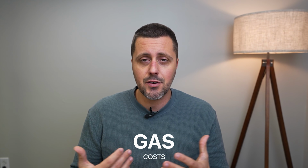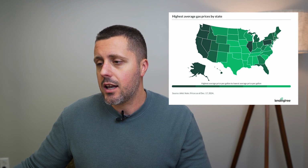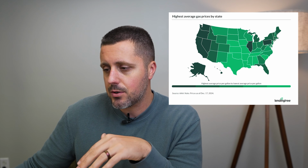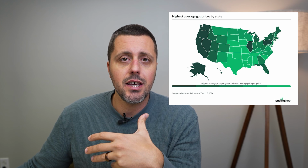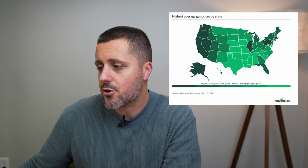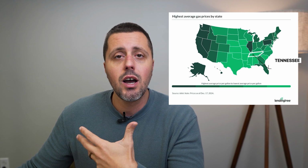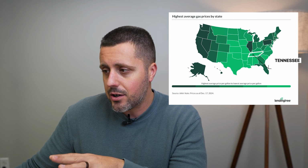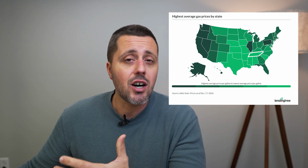Now, the next thing I'm going to discuss is gas prices. A lot of us commute to work and we need a car to get around. I'm going to put a picture on the screen right here, and you'll see it doesn't give exact numbers, but the darker the state is, the higher the cost of gas is. As you can see on the screen, Tennessee is a very light green, which shows a lower cost of gas. If we compare it to the other states I've already mentioned, Tennessee is probably one of the lowest cost of gas here.